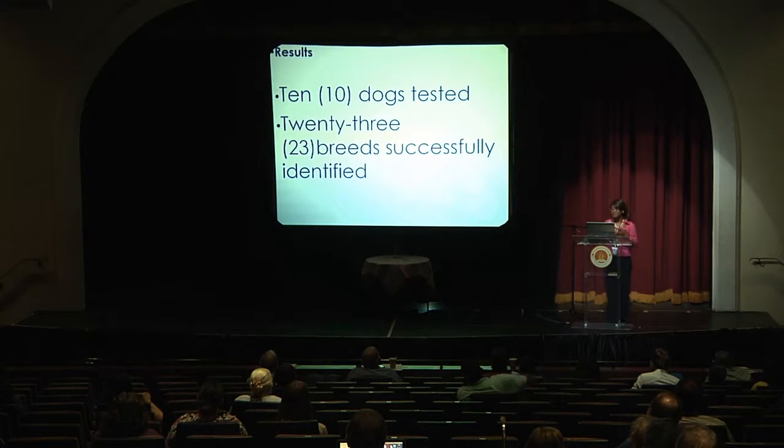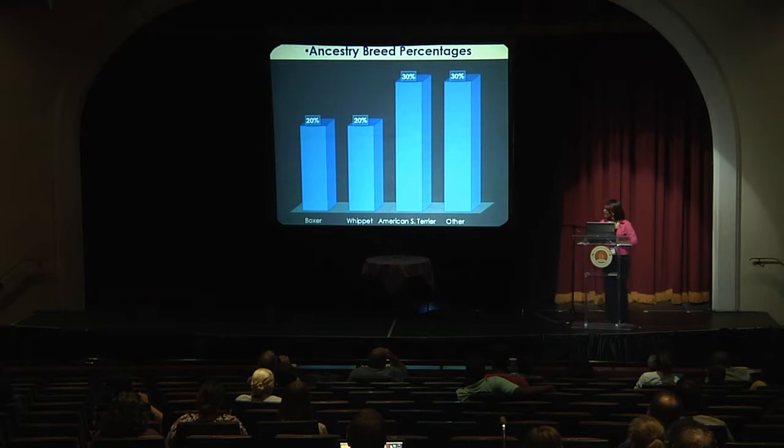And from these 10 dogs, my results found that there were 23 breeds successfully identified. But what does this mean? Well, from the 23 breeds, the American Staffordshire Terrier was found 3 times only. The Whippet found twice, which is 20%, and the Boxer found twice as well. All other breeds, which would be the other 20 breeds, were only found once in each dog.